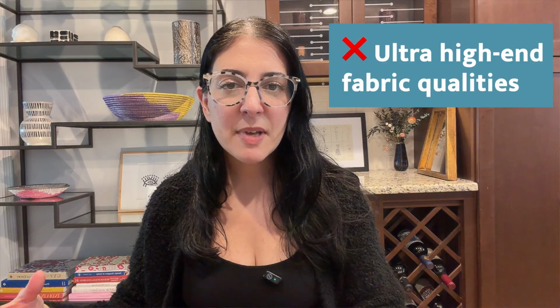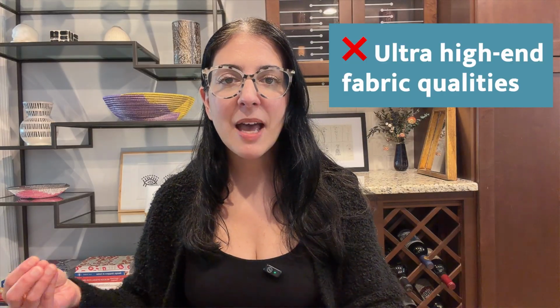Jaipur also doesn't do ultra high-end fabric qualities that well. As we talked a little bit about before, if your product depends heavily on the quality of your base fabric, like very high-end silks, for instance, you might want to source closer to where those fabrics are actually being produced, like other parts of India or even outside of India, like China or Thailand. Jaipur, again, has a lot of different fabric varieties, but super high-end fabrics isn't what they're the greatest at.